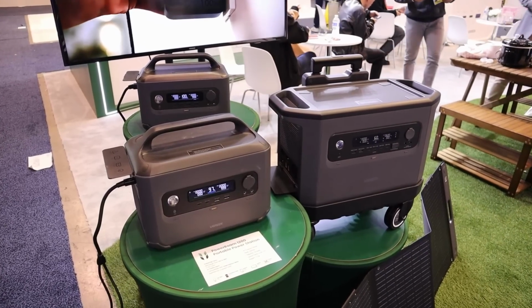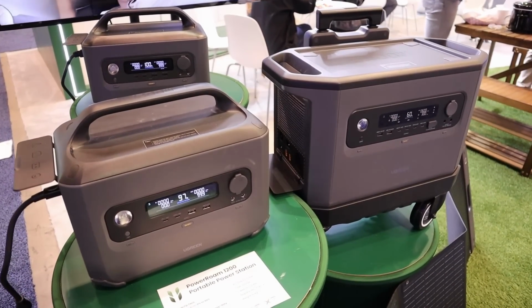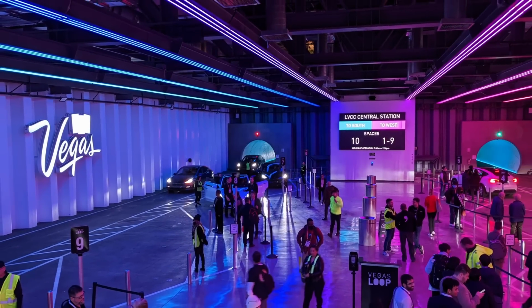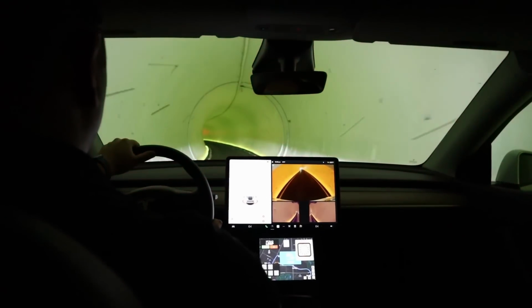Now, all these units are LFP. They support fast wall charging and have smart app connectivity, and I hope to be able to work with them in the near future. Now, wrapping up the video, these were basically all the power station products that I was able to find during my time at CES this year.